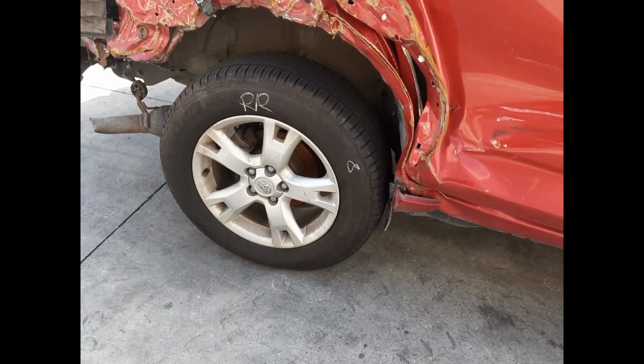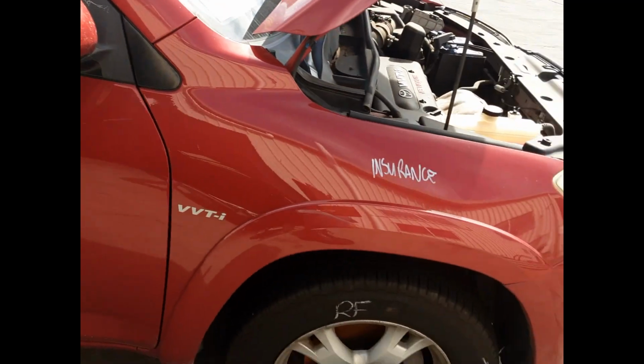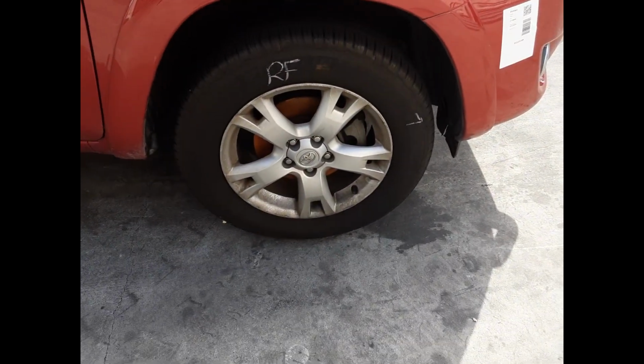Right rear 17-inch factory alloy mag with a good tyre. Right power door mirror also faded on the top edge. Right guard appears to have no damage, and the right front 17-inch factory alloy mag with a good tyre.